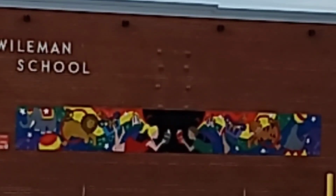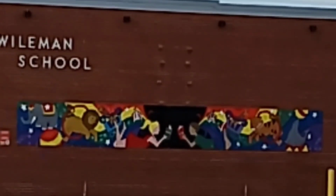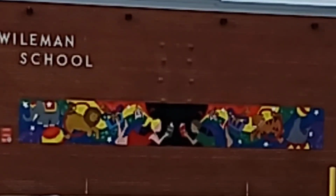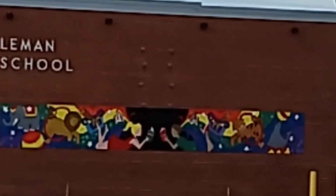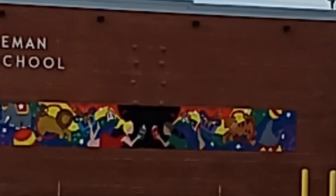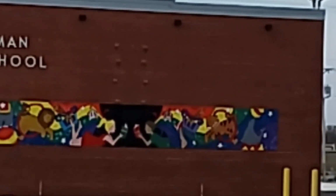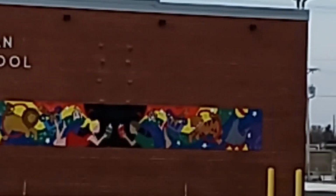This one is on the Wildman School at 1001 East Geneva Street. The mural was designed by a DDHS, which is Delavan Darien High School, art teacher, and it was painted by children. It's supposed to be about a boy and a girl reading about Delavan's colorful circus history and the images it inspires. Very, very colorful, I can tell you that. Very nicely done, I have to say.